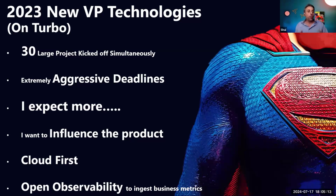Even though we agreed like 2 weeks ago that this would be the end state of what he would be getting, once we got there, I said, no, I meant much more than this. So it's not just the deadlines are aggressive, but even the deliverables are really aggressive. He wants more and more.